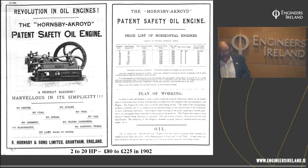So this was the revolution in oil engines, and the perfect success, marvelous in its simplicity. No driver, no boiler, no coal, no fire, no steam, no gas, no chimney, no water consumed, no electricity, no ignition tubes, no lamp except for starting. So it was a complete change. You could now suddenly have motive power on demand to drive a machine. You didn't have to send somebody in to start a fire in a steam engine several hours before work started. You didn't have to clean out the tubes afterwards.